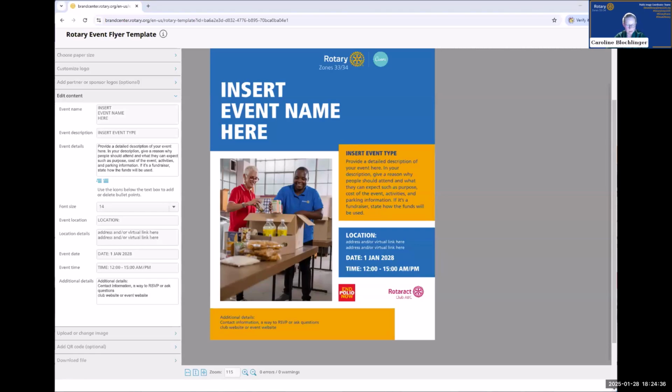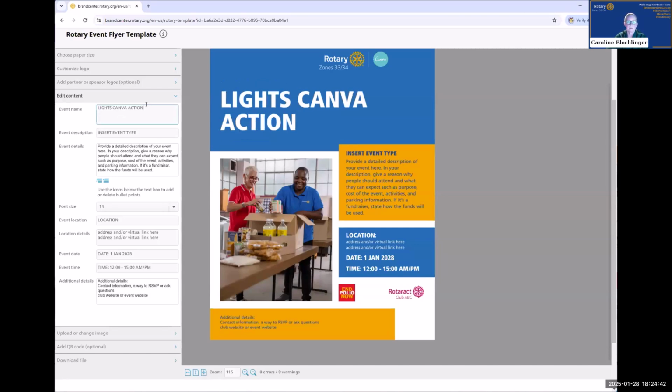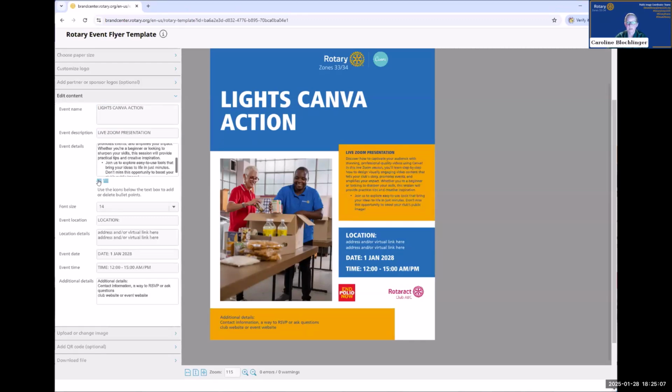The next thing is we want to edit the content. Okay, we edit the content. Insert. Got this right here. Lights, Canva, action. It is a Zoom presentation. Insert the event type. Here we have it. I usually call these the blah blahs, which is basically the description. Put the description in there. Description, I have the option, I can bulletize it and I cannot bulletize it. Okay, I can go back. Basically, the trick is click on those little things that you see in order to customize this.